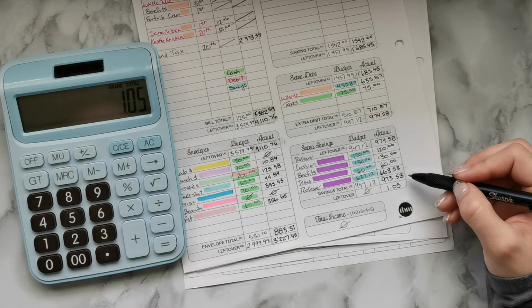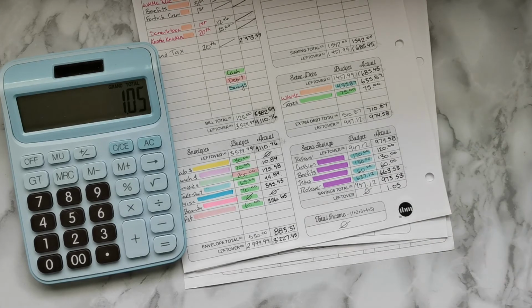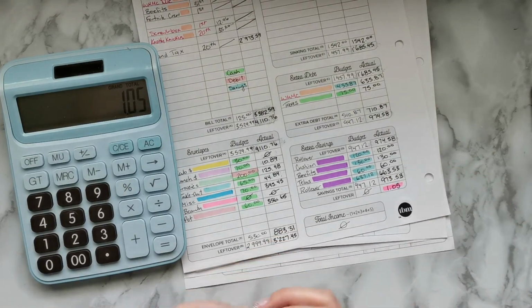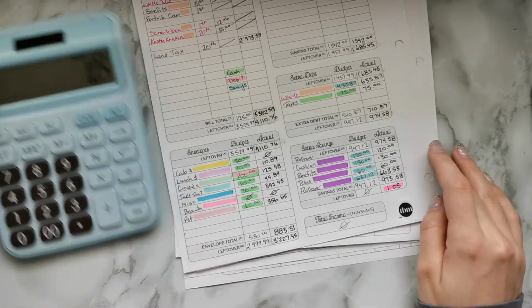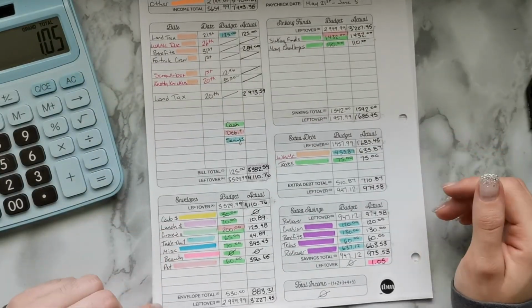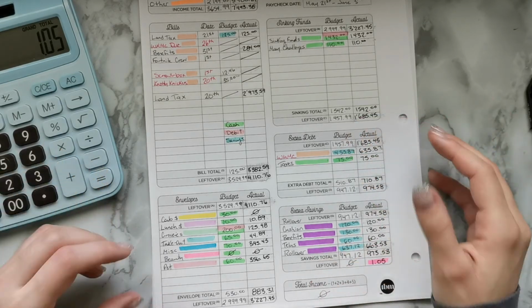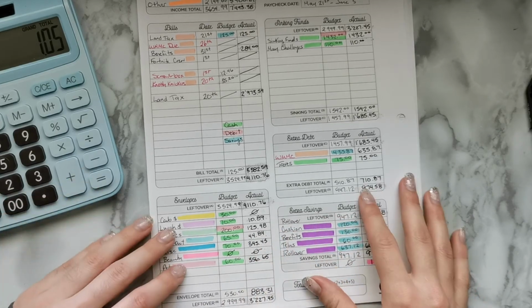Okay, so this is what we actually have. This is what we should have had. So it's $1.05 missing. So we're off by $1.05, and it's $1.05 under what we should have. But other than that, that is everything. So it is really nice to see that everything kind of stayed in line. The stuff that I brought into the budget pretty much covered what it was meant for.